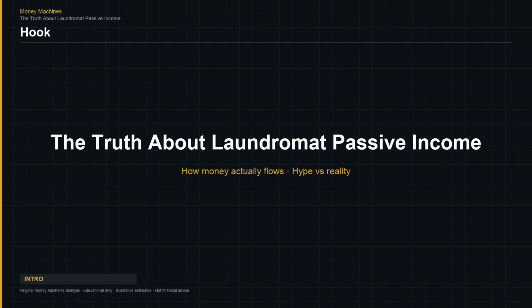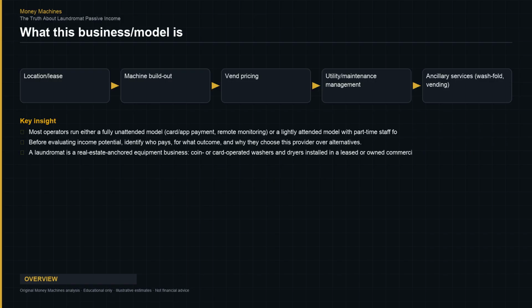The truth about laundromat passive income. Most summaries skip the operating details. On Money Machines, we map how laundromats actually make money, what it costs to run, where margins get squeezed, and whether the hype matches reality. Illustrative estimates only, not financial, legal, tax, or investment advice.